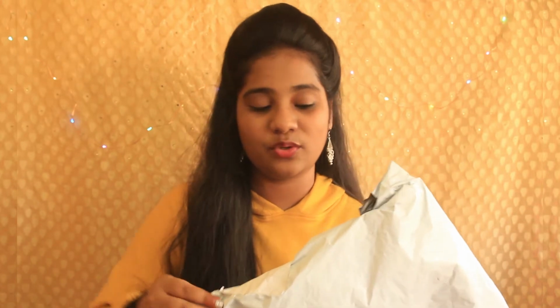So this is how the packaging was received, and the good thing about Shein is they all come at once. Unlike Amazon or Nykaa, Shein just parcels everything you order at once, and that's the best thing I like about such websites. You don't have to wait a long time for each and every one of your items to arrive.